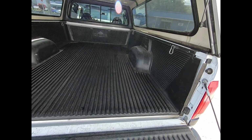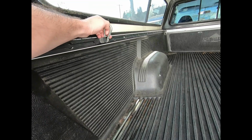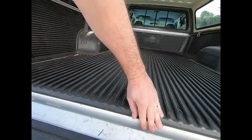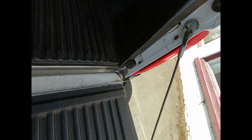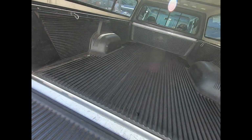Bed liner was put in at 7 miles. I also got paperwork where he put these little cool racks, tie down things on the bed. If you look underneath it, it's really nice, other than where the plastic's rubbed on it for years. It's very clean, very rust free. Other than that driver's door, that's all I've seen.